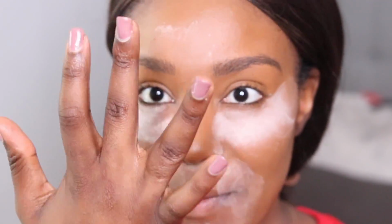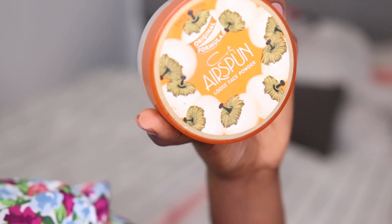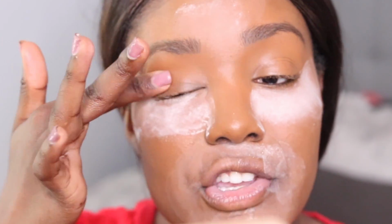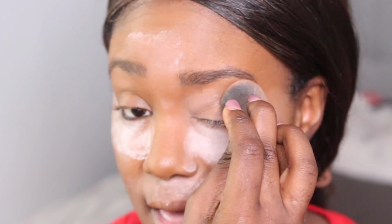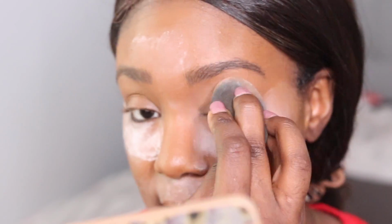So I'm going to go ahead and take my hand, any one of your hands, and you guys can see that I have some concealer on the lids of my eyes, kind of foundation. So I like to just use my hand to blend that concealer foundation out, like so. And then I'm going to go in with some Airspun powder with my sponge and just set that eye. And we're just setting it and getting it ready for eyeshadow.